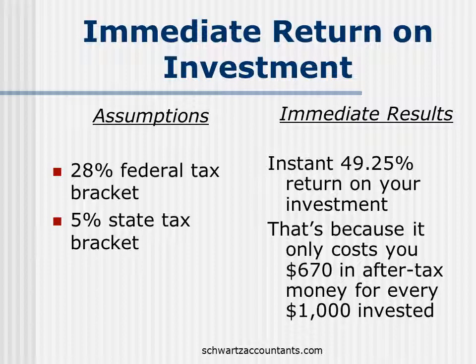Let's assume you're in the 28% federal tax bracket and live in a state with a 5% tax rate. So each additional dollar of income you earn is taxed at 33%. In this scenario, you would earn an instant 49.25% return on your investment by contributing to a retirement plan. That's because it only costs you $670 in after-tax money for every $1,000 that is now invested. You've already earned a whopping $330 on the $670 you invested.